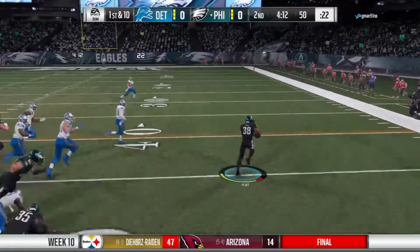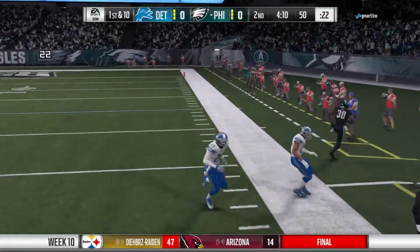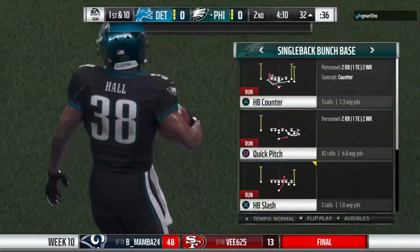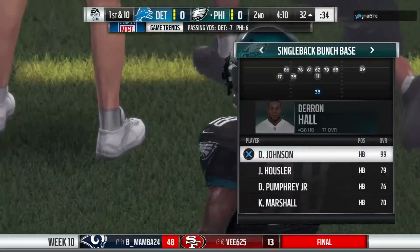Now they'll run it on the toss. And he is out of bounds, just a yard or 2 shy of the 30. He goes for 18 there as the drive will continue.